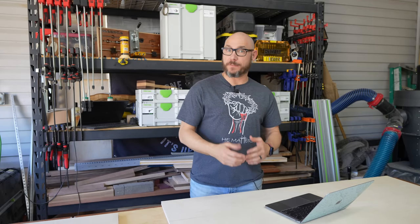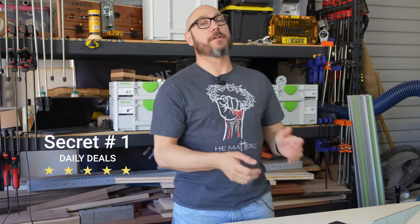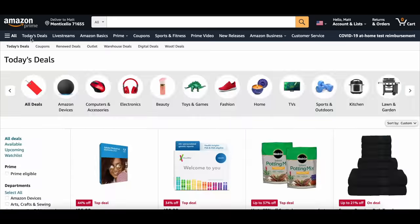Amazon has a ton of stuff to choose from, and they have a bunch of deals very regularly, and I'm going to show you how to find those. What I want you to do is go to Amazon, and in the top left, you're going to see today's deals right there. Click that today's deals. That's going to open up today's deals, but that's not what we're looking for because that includes thousands of products.